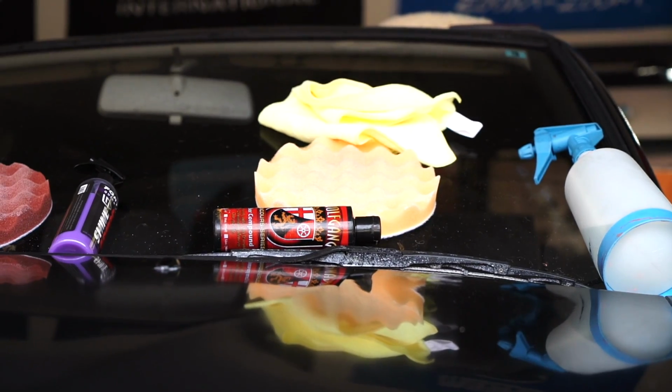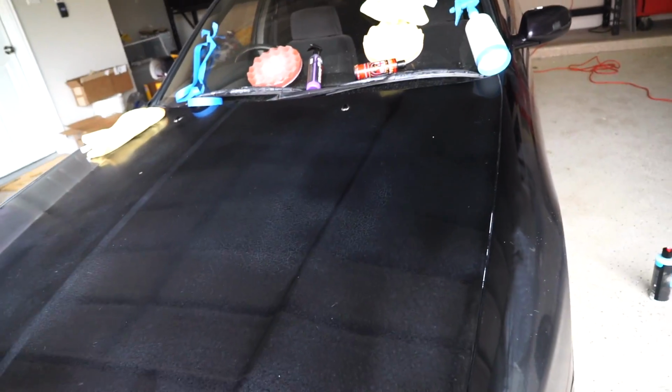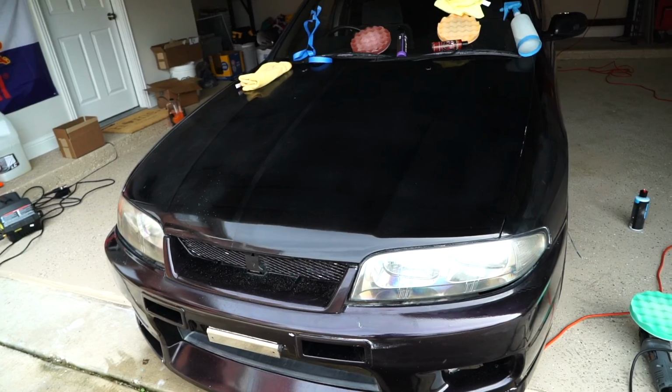And then look at the mirroring on this. It's almost like a direct reflection. So the clear coat's okay. This car is gonna look pretty decent whenever it's done. So let me tell you guys what I did.